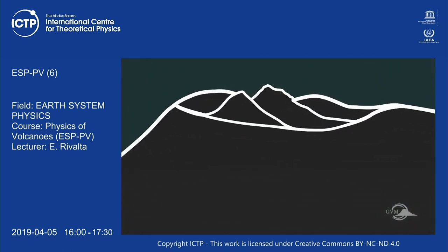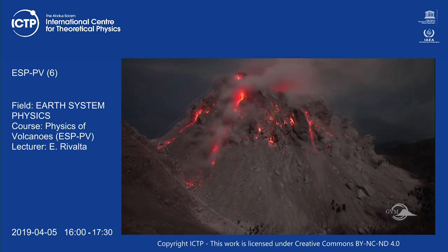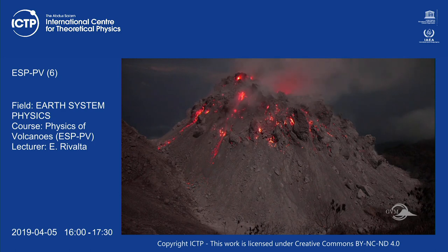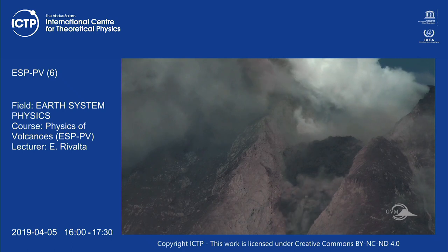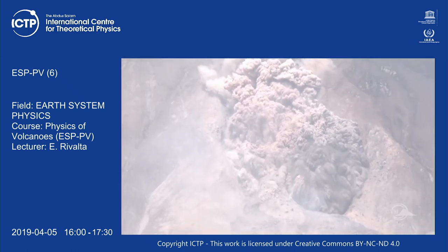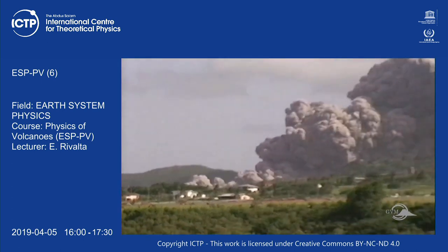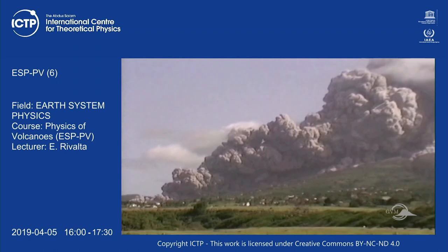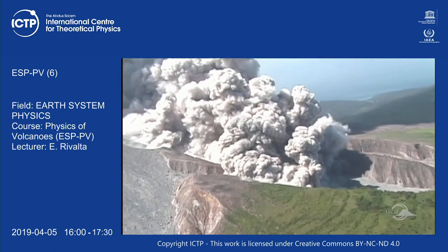Other times, instead of an explosion, sticky lava oozes out of the volcano and piles up around the summit. Pyroclastic flows can then form by parts of the lava collapsing. Although pyroclastic flows normally move down valleys, extremely hot, fast-moving, billowing clouds form above them, which can spill out of valleys. This means that even people on high ground are not safe.